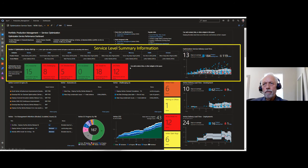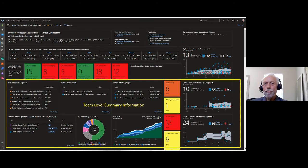So that service level information is really useful in those service level performance reviews to measure how we're doing, what's been escalated, what are the break-ins, the frequency of the break-ins, what are risks, those kinds of things. And then in the bottom section of this, each of those 8 teams has a section down here where you have the details of that.